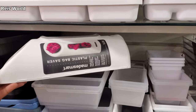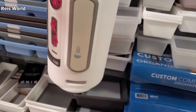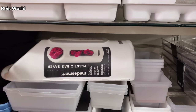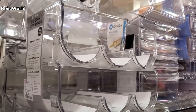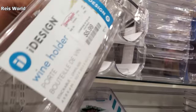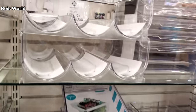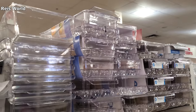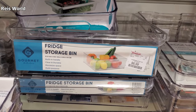I need one of these for the laundry room. This is only $4. Put all your trash bags in it because I have so many. I just keep them underneath my kitchen sink, but I need one for the laundry room. Well, I've never seen the bottle stand. You get 2 for $10. What is this one? A wine holder for $5.99, so 6. The canned one, I never seen. There's plenty of the egg carton. And then the fridge, those are 7.